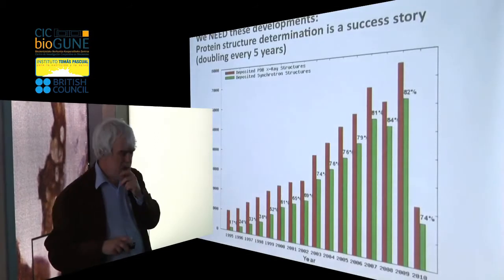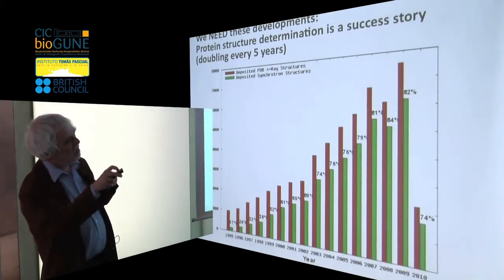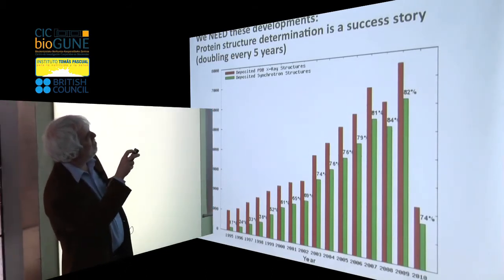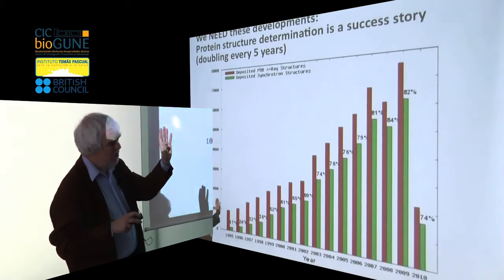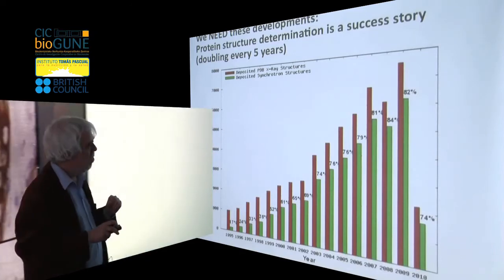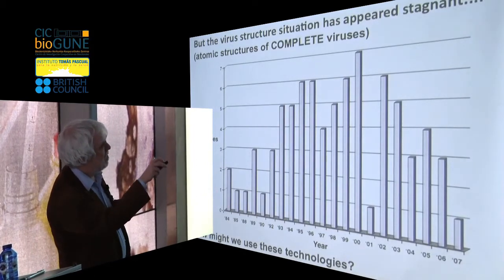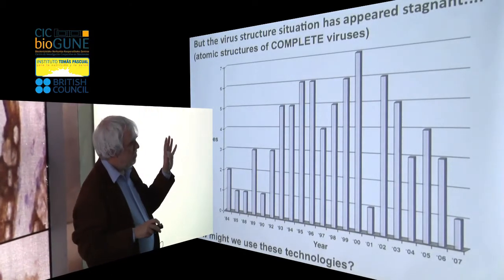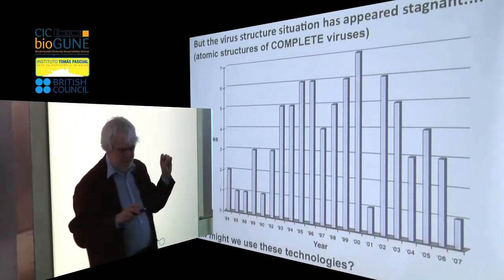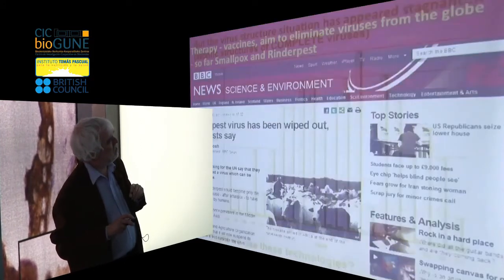That's the structure. We need technologies to improve because although the number of X-ray structures being deposited goes up with a doubling time of about every 5 years, if we take viruses as an example of a much more difficult class of structural problem, a macromolecular complex, the situation is a bit worrying. In the early days, there was an increase. Now, it's not clear that in the last few years we've really been able to sustain that. So there's a real value, I think, in developing the techniques to open up these important, difficult problems.